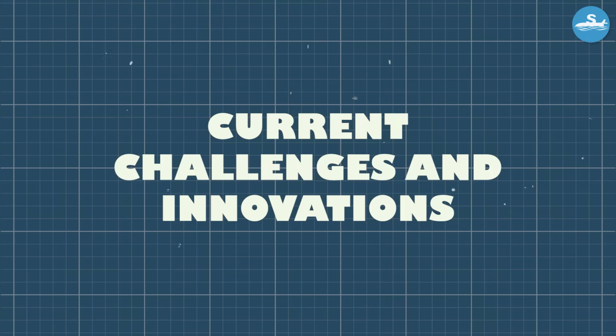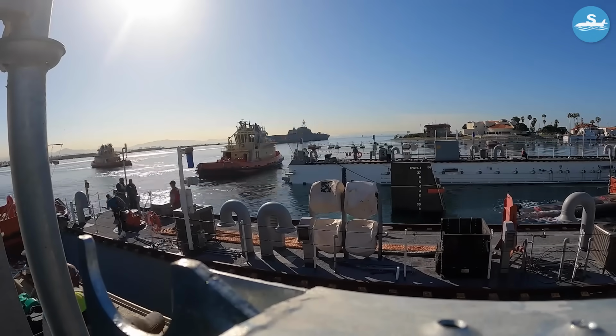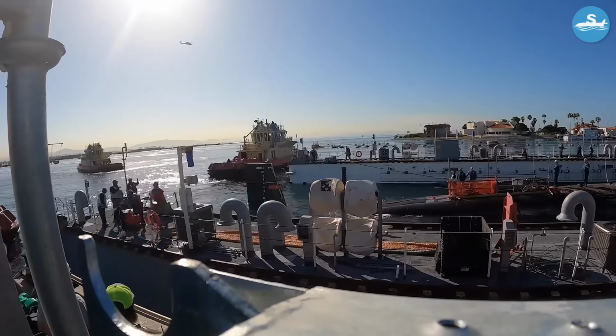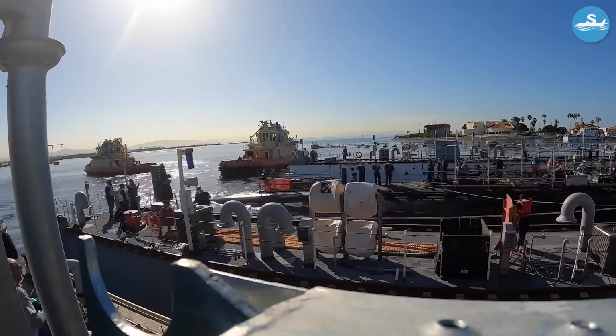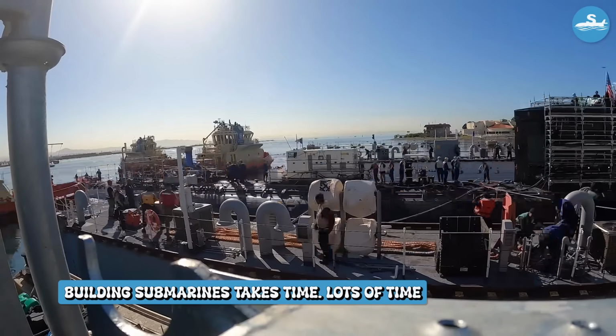Current challenges and innovations. America's submarine builders face unprecedented challenges. The demand for submarines is rising faster than the ability to build them. The Navy needs submarines to counter growing threats around the world, but building submarines takes time, lots of time.